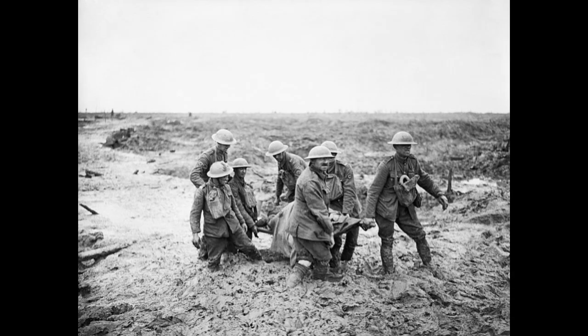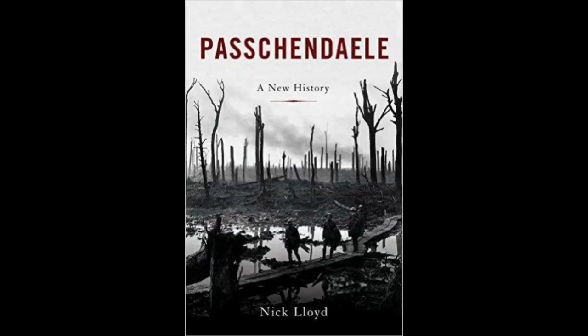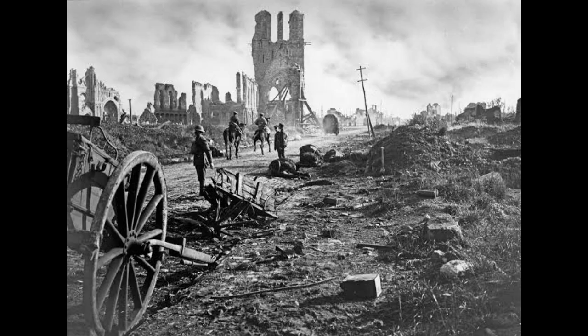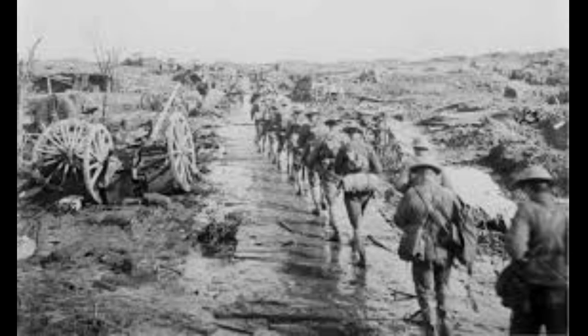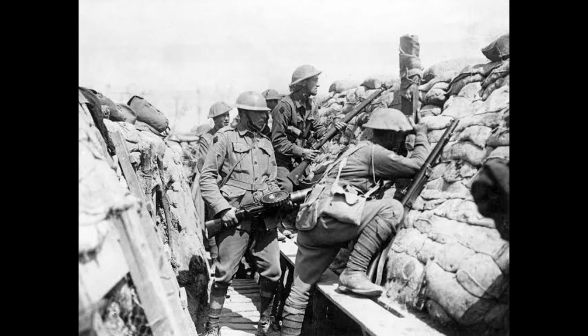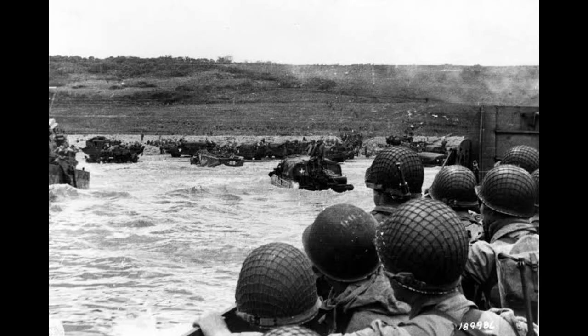2. Deep defensive lines. The Germans constructed multiple lines of trenches and defensive positions, creating a layered defense that allowed for flexible reinforcements and counterattacks. 3. Barbed wire and obstacles. Extensive use of barbed wire entanglements and obstacles further reinforced the defensive positions, impeding enemy advances and channeling them into predetermined kill zones.